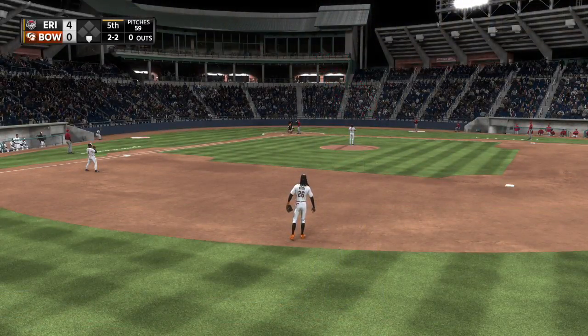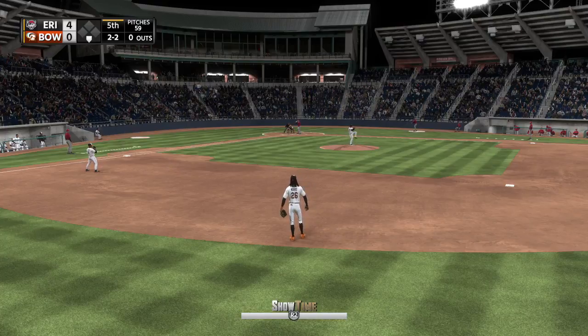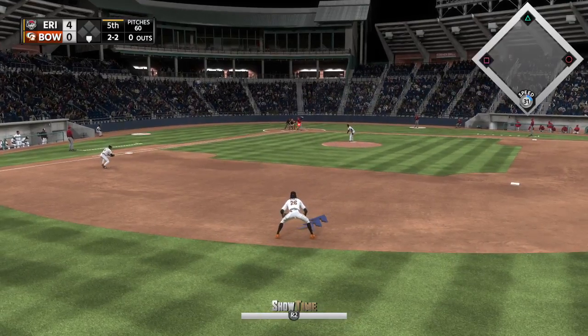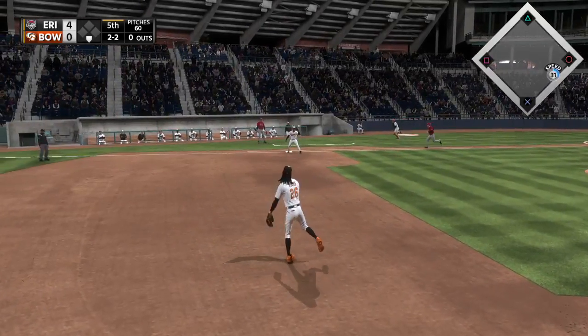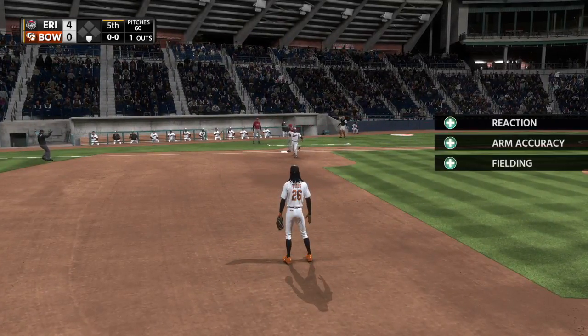Trying to pick things up where he left off, Chad Huffman. He'll try to follow up the double in his last at-bat with another big hit right here. And a fastball swung on and hit to second. And the fifth inning will start with a ground out, one away.